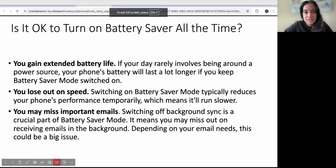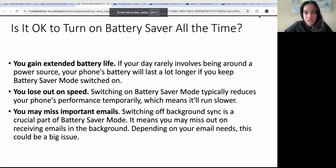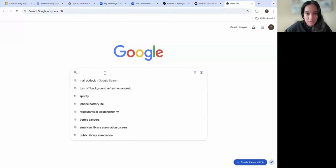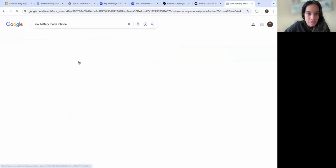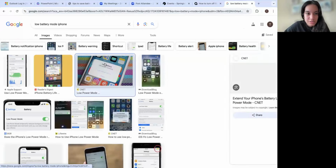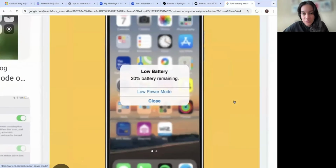Let me get you a picture so you can see exactly what I'm talking about. As you can see in this picture, if you have an iPhone, you probably have gotten this message before. When your phone drops to 20%, you get this on the screen that asks whether or not you want to go into low power mode. This is what I'm referring to by low battery mode or low power mode. Let's go back to the presentation.